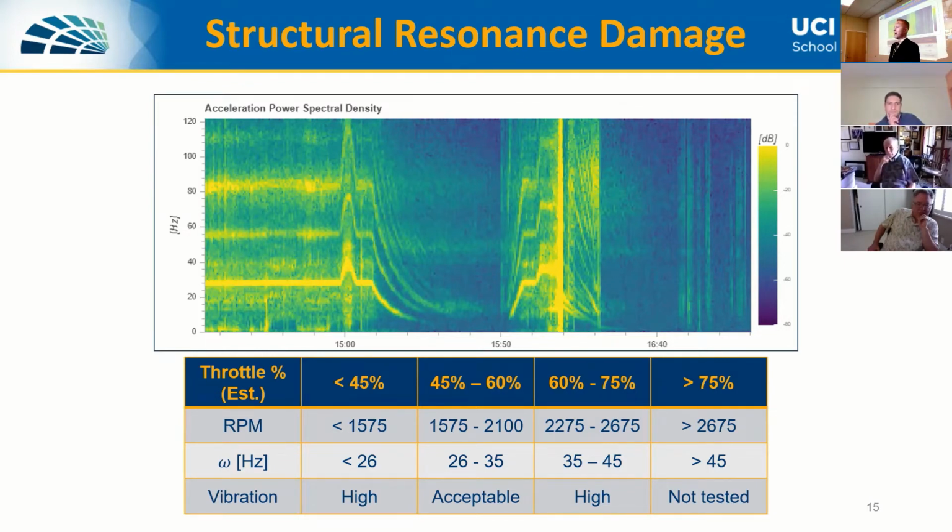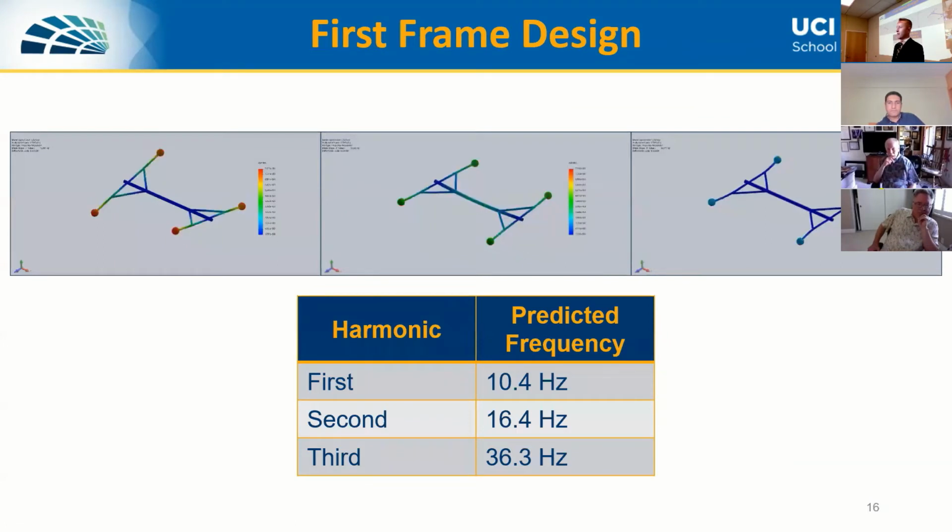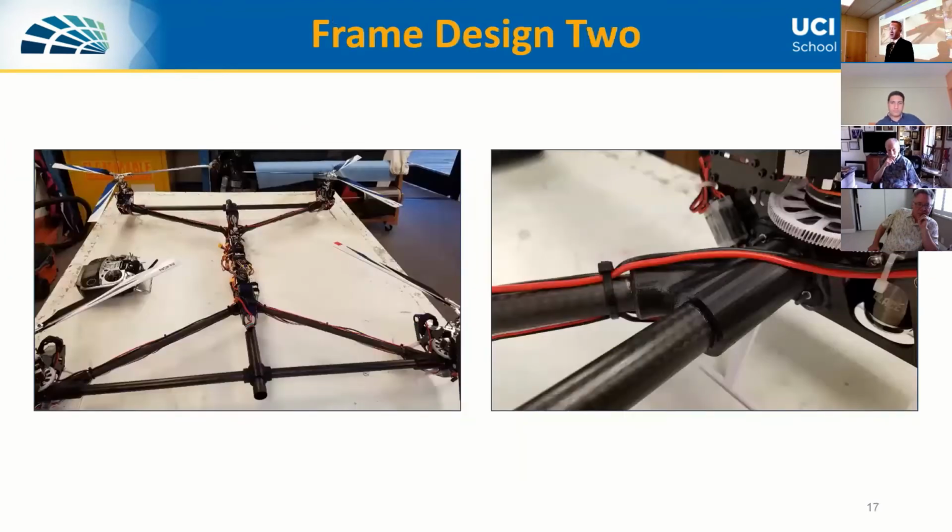So at this point, I took a step back and thought it would be important to perform just a simple FEA analysis to try to get a better understanding of the structural dynamics of the vehicle. What was encouraging is mode shape 3 represented clearly what we saw just prior to failure, and the predicted frequency was actually quite close to the main rotor RPM at the time of the failure. This was encouraging because it would suggest that even this low fidelity simulation that's omitting some of the other dynamics in the vehicle could be used to help us propose redesigns and assess some of the behavior of these new structural changes. So this prompted frame design 2.